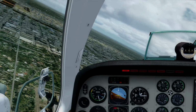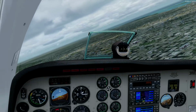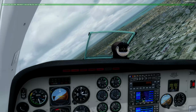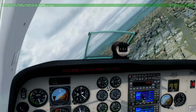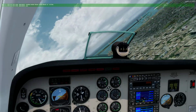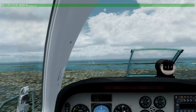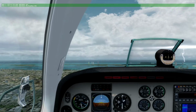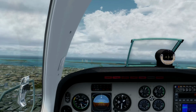And 2 Echo Victor, extend your upwind and call your return. Extend upwind, 2 Echo Victor. I think he's trying to keep you out of the wind shear there for a little bit. American 2290, ready to taxi with... I don't know. I really don't. It's bad though, it's really bad.